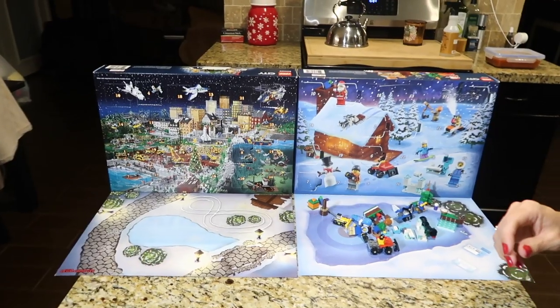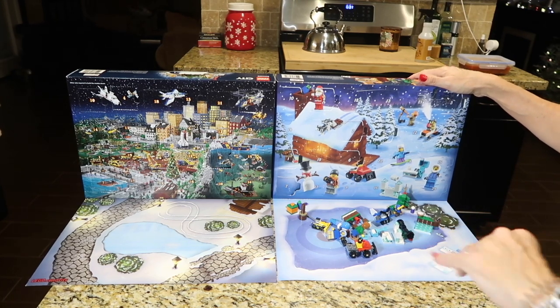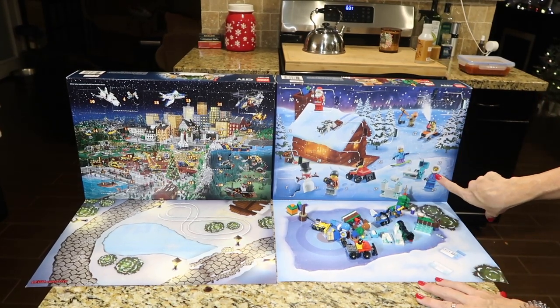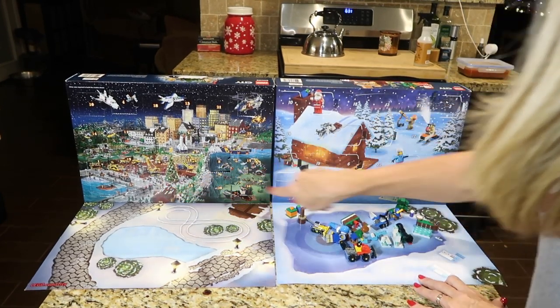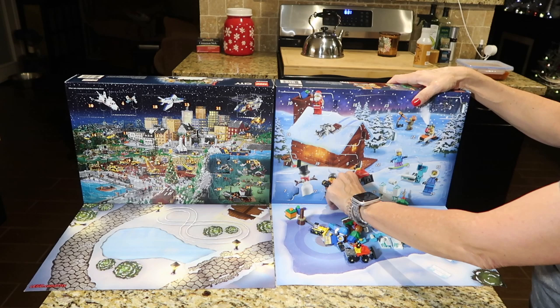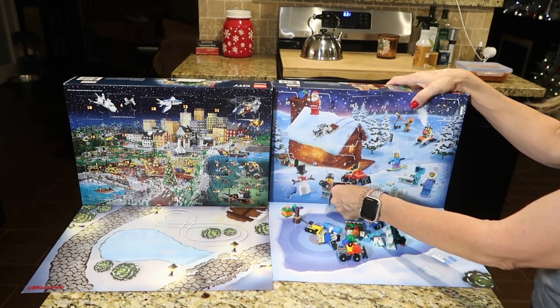Okay, it is time to do our advent calendar. Dogs are eating and getting drinks of water. I know it's loud. Okay, so today is the 9th, 8, 9 is 9. Yeah, they're in the same spot. So if it ain't broke, don't fix it. Oh, it's a snowman.